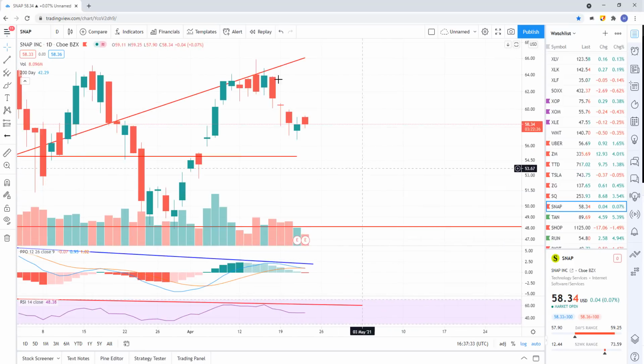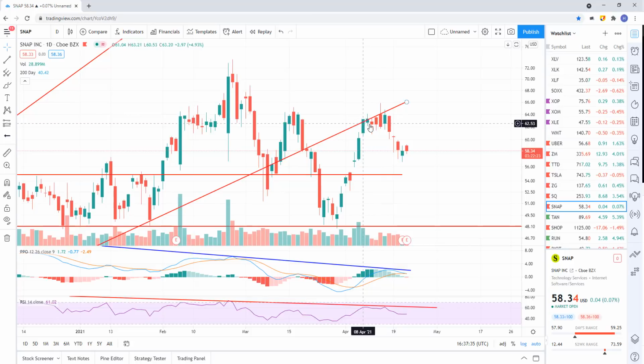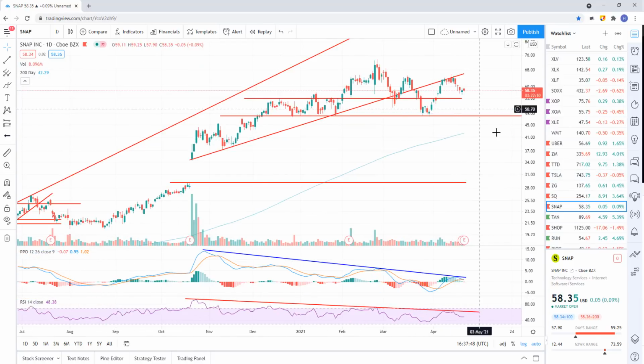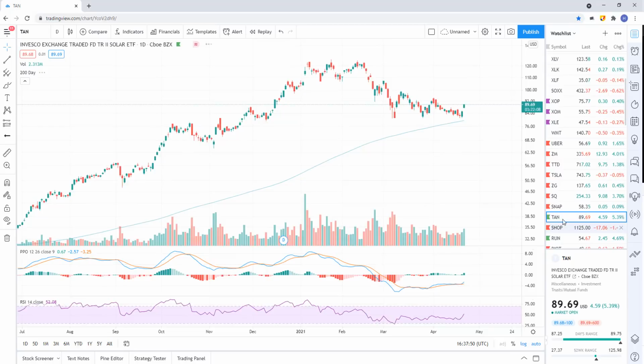Snap, still short Snap. I shorted it basically at this resistance line, or this backtest, and we're still short. It's profitable. A little bounce today, but not much. I mean, it's basically flat. So, in general, still think we're trending lower over time.